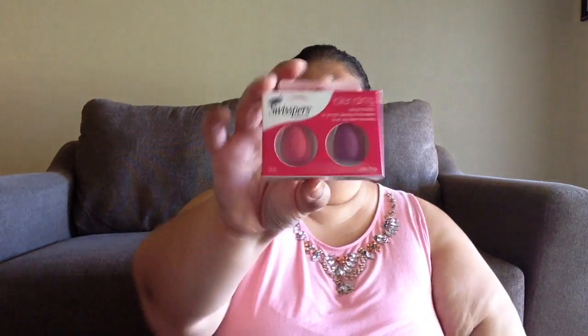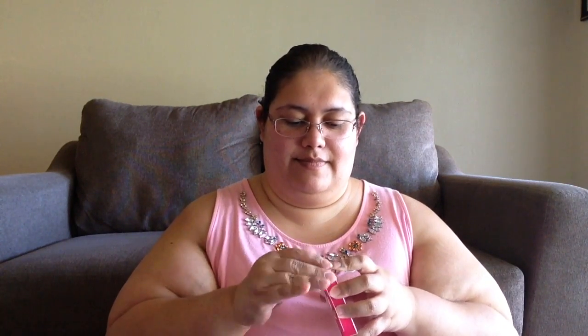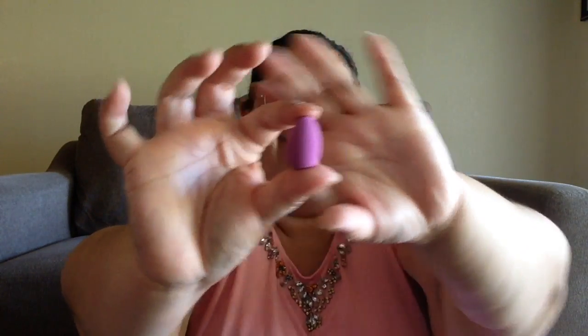And while I was at Walmart, I saw these, the Swisspers blending mini sponges. They're the little sponges, like the little baby beauty blenders. I want to take one of these out because I want to feel to see if it feels like the little beauty blender ones. So we're just going to take one out. Okay, they do feel like the little beauty blender ones. Here it is, the little me. So I'm excited to try these. I want to see if they really work. Okay, so we'll give those a try and we'll see how those work out.